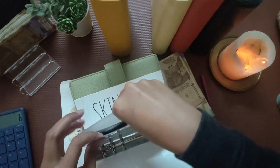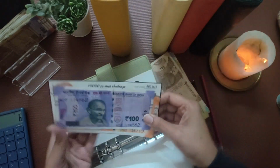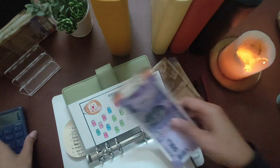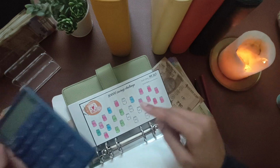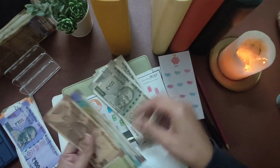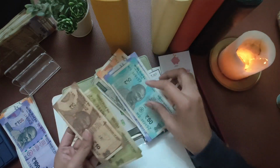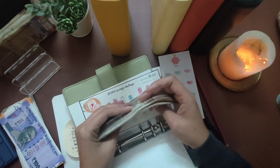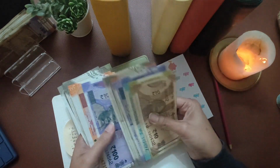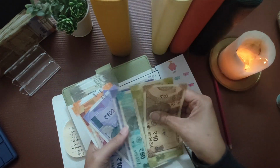So I am actually thinking of putting this in 10,000 so that this challenge builds up. Every time I finish a 2,000, I can just stuff it here. Let me see how much I am left with. 1, 2, 3, 4, 5, 6. So that's 2,400. So I'll be just 400 away in this challenge. 500, 1,000, 1,500, 200. So that's 1,700, 1,800, 1,900, 1,950, and another 50. So that's 2,000 exact. Great. And here I'm going to add this money. So I am now just 400 away from completing 10,000.